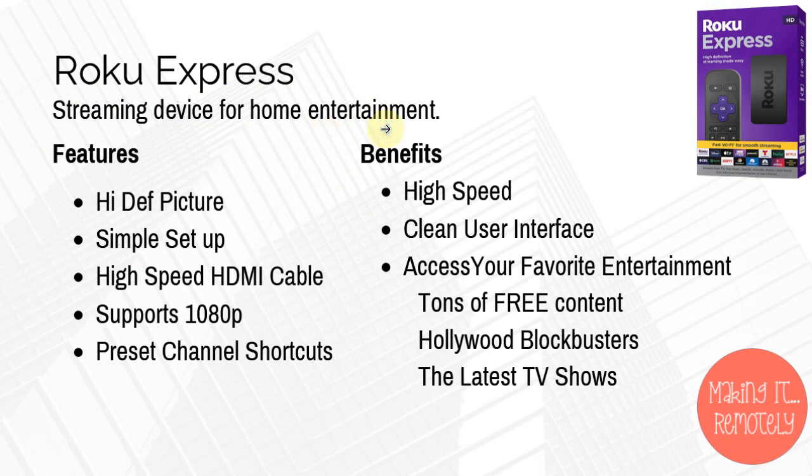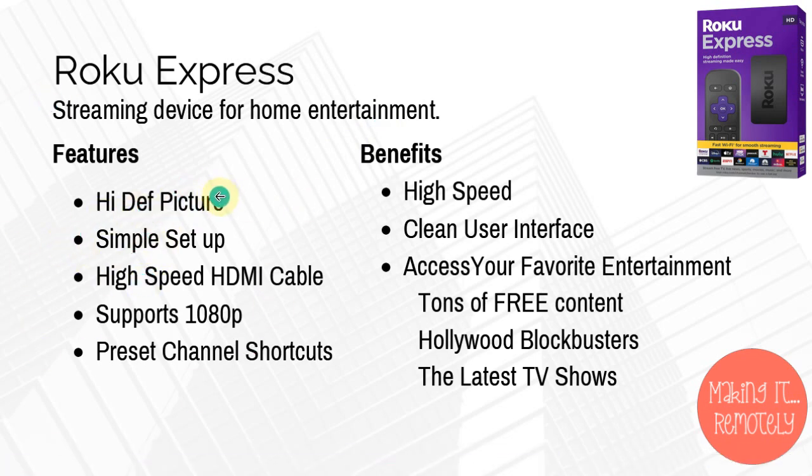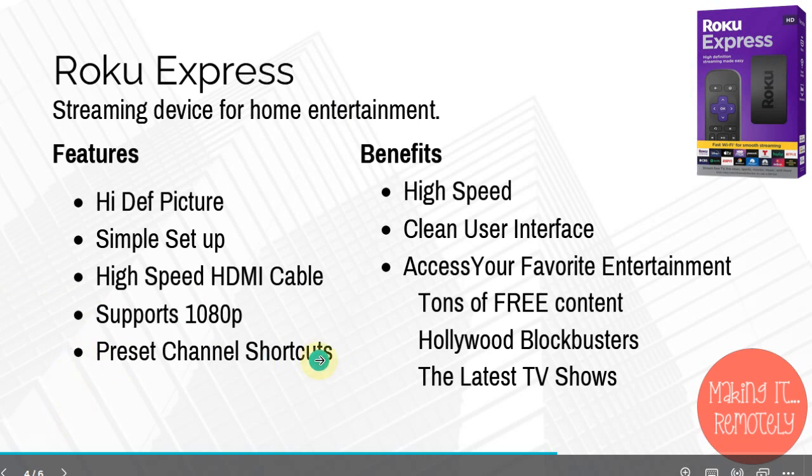And so when you think about the Roku and the fact that you can stream your favorite movies, your favorite TV shows, you can listen to music, there's a lot of free content, there is also paid content. But the features of this product would be that you get a high definition picture, it's very simple to set it up. And you can use a high speed HDMI cable to connect it. It supports 1080p. So if your TV is 1080p, then this is going to work really well for you. It has preset channel shortcuts.